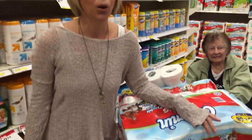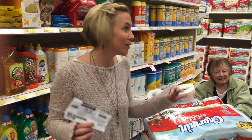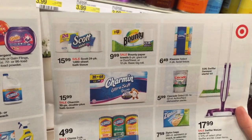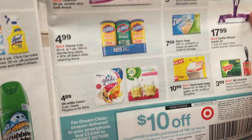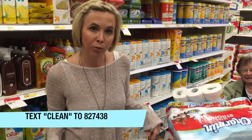All right, so if you need to stock up on toilet paper or cleaning products or other household products, come to Target this week because they have an awesome offer that'll get you $10 off a $40 household purchase on select brands, including brands like Charmin and just other cleaning products, etc. So to get this coupon, you'll find it in the weekly ad or you can text CLEAN to 827-438.